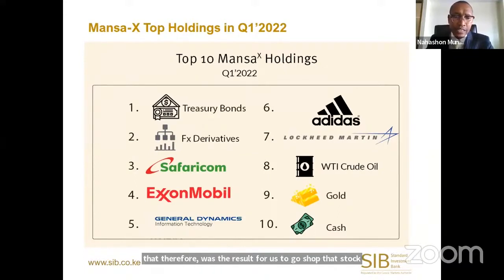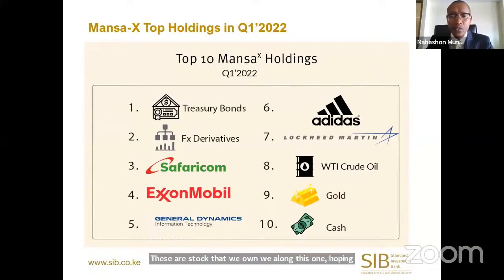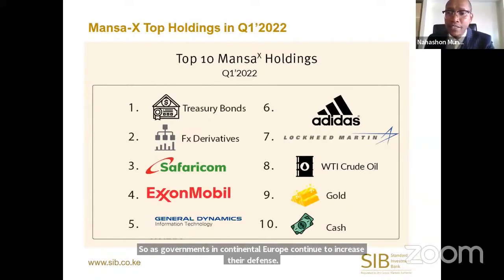Lockheed Martin, this is a stock that we own. We are long this one, hoping the prices will go up, and they have. We saw the prices go up in the first quarter of this year. In fact, Lockheed Martin gained about 25% in the first quarter of this year, and we have been long that stock. Again, this is a defense company. So as governments in continental Europe continue to increase their defense spending, we still think that there's a lot of value to be earned by holding that stock.